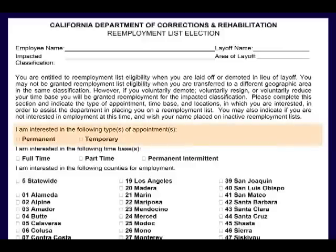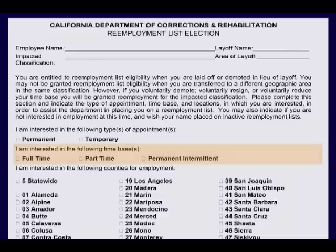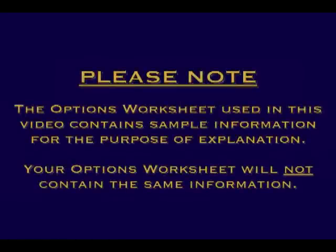Please indicate if you are interested in permanent and/or temporary reemployment status. You may select both of these options. Also, you will need to indicate if you are interested in full-time, part-time, or permanent intermittent status. You are not limited to only selecting one of these options. You may select as many as you are interested in considering.